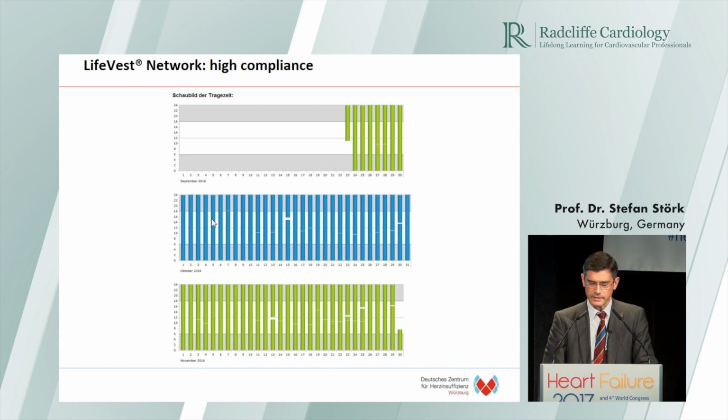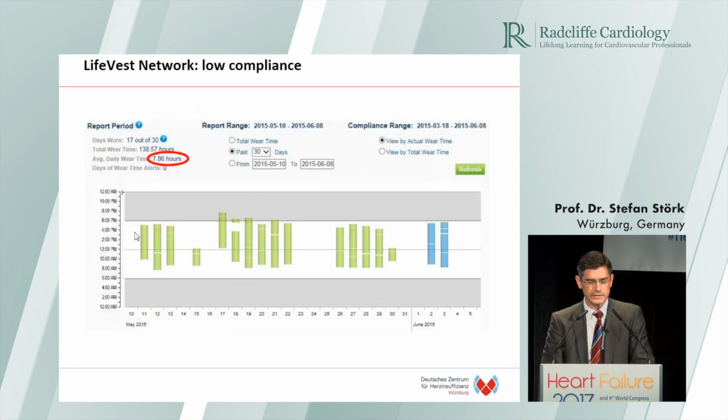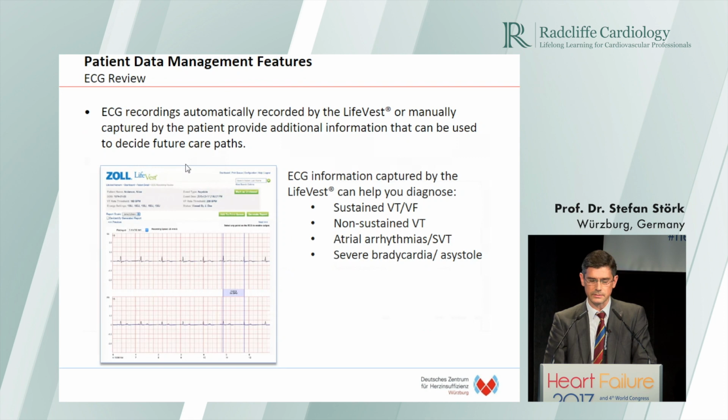And so here the density is very good, compliance is good. Here is somewhat more fragmented compliance during certain days, certain times of the day. And this is a patient with bad compliance. You actually should talk to this person, because 8 hours of wearing the device is not enough to being protected.